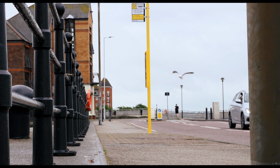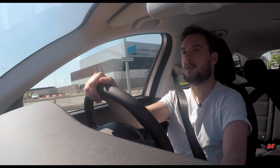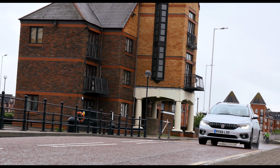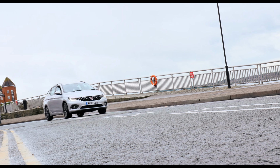Well, it stands to reason that the estate version of the Tipo drives pretty much exactly like the hatchback does, and that's true. So that means a fairly measured experience. It's certainly not the most dynamic car in the world, but the fact that it's comfortable and easy to drive will likely matter more to buyers than any lack of handling prowess.